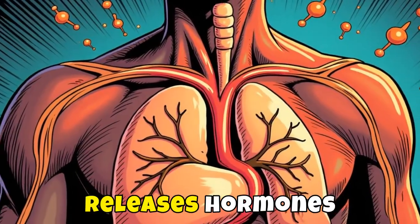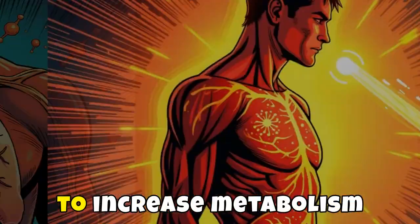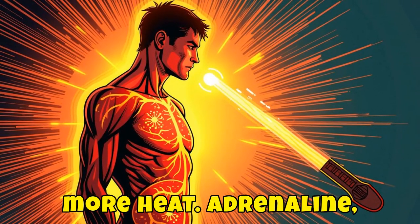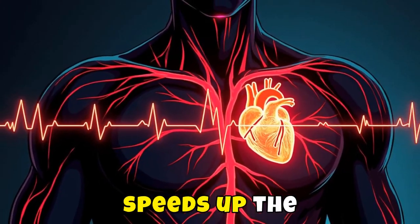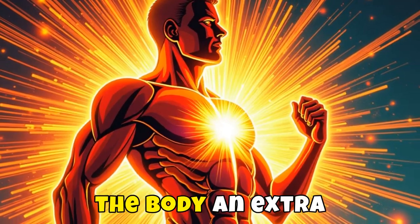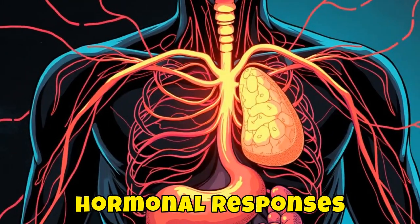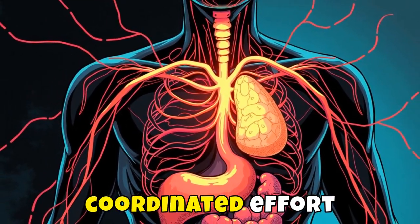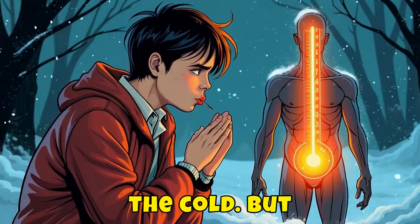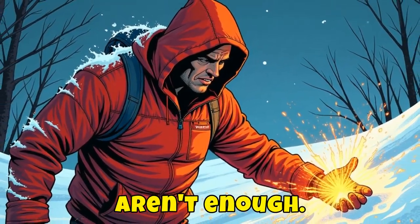The body also releases hormones like adrenaline and thyroid hormones to increase metabolism and generate more heat. Adrenaline, in particular, speeds up the heart rate and stimulates energy production, giving the body an extra boost. These hormonal responses are part of a coordinated effort to maintain warmth and fight off the cold. But sometimes, even these defenses aren't enough.